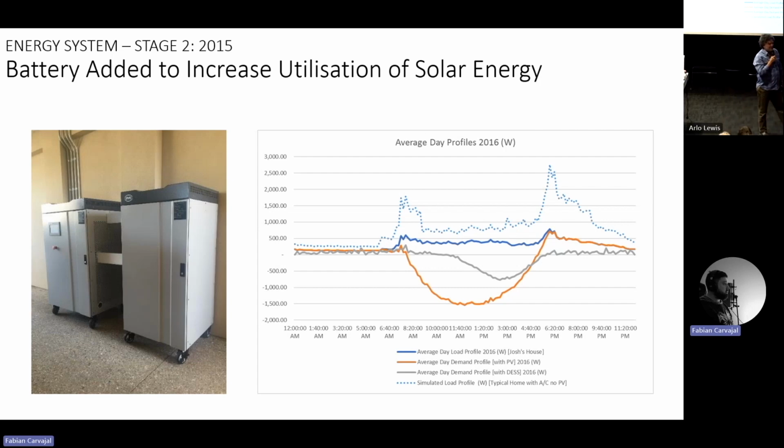And what we didn't realise from reading all of the product literature, which was a very thick technical manual, and that was about it. It wasn't really customer-facing material. Was that it had a very high parasitic load to run the energy management systems and the cooling fans. And ironically, it ended up being the highest energy-consuming appliance in our house.